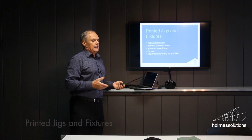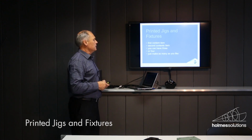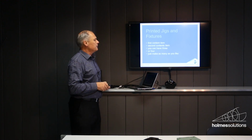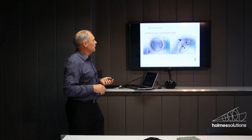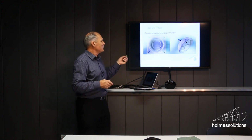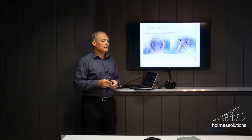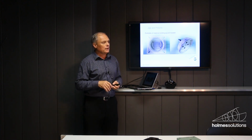We used to make all of our jigs and fixtures using an expensive 3 or 5 axis machining centre, but I see that slide needs a bit of work. Sorry about that, hadn't noticed that before. So these are jigs that now we tend to 3D print. These jigs here are for a spin welder.